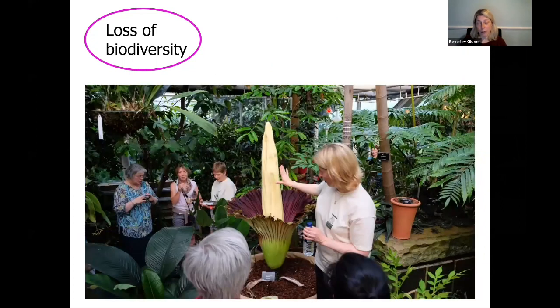We can also work with plants that aren't from our own country. So this is Amorphophallus titanum, the Titanarum, in flower at Cambridge Botanic Garden about 6 or 7 years ago. These plants flower very infrequently in the wild.